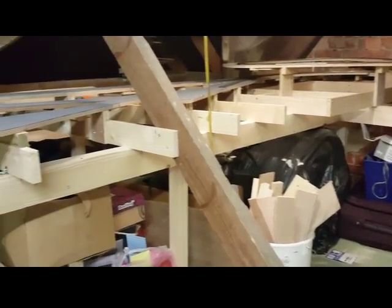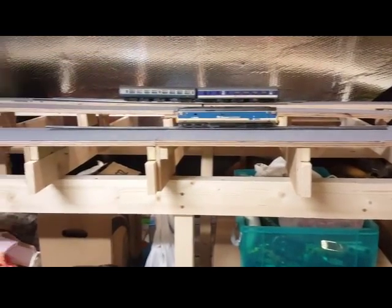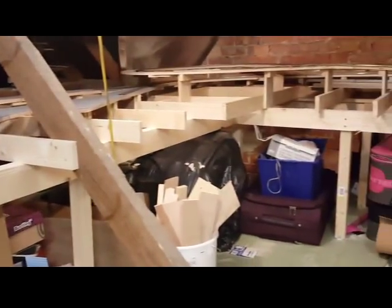So I think that pretty much concludes this general update. I'm really pleased with exactly how it's all turned out. Everything is now exactly how I wanted it, and it's slowly starting to look like a model railway at last.